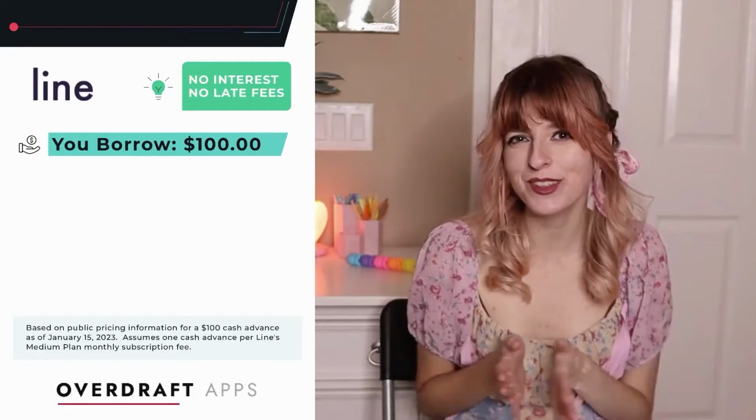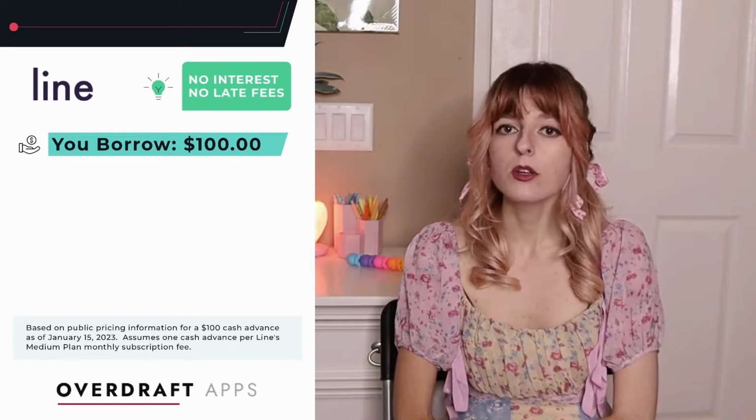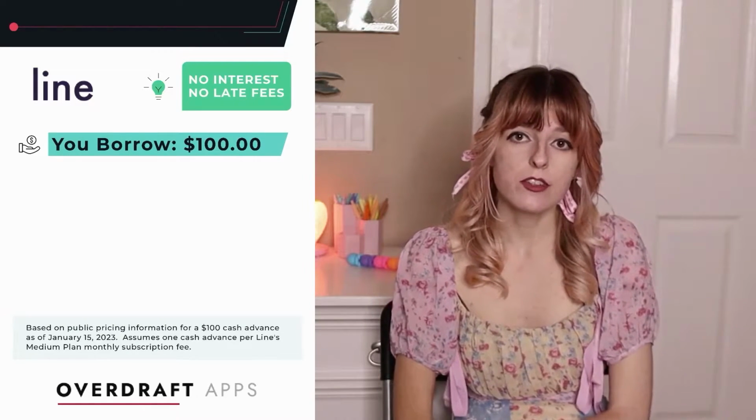All right, let's take a look-see at the cost breakdown. So I'm going to pull up my chart here. There are 2 subscription tiers for Line. The first one is $2.47. You can take out up to $100 at a time, and the express fee for each advance is $4.